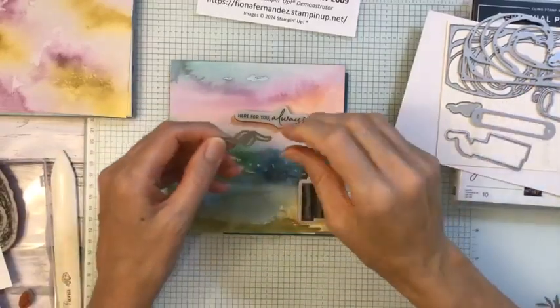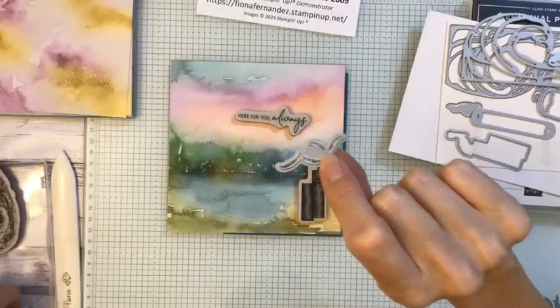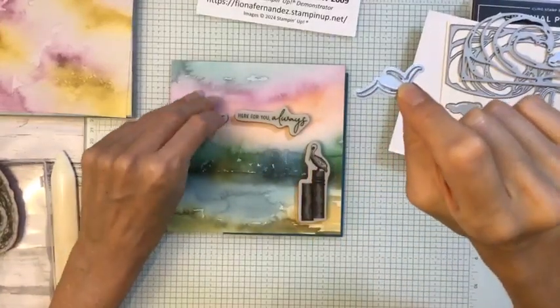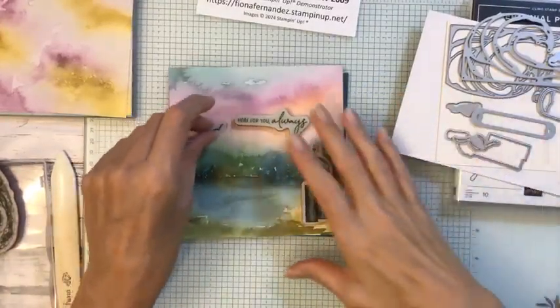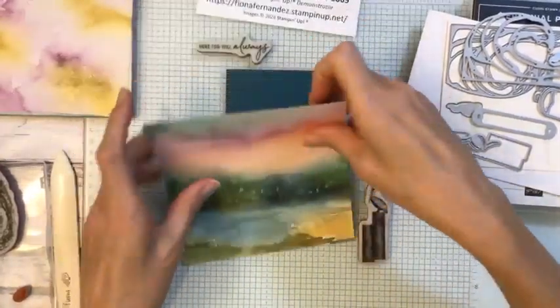I've got little birds too, look. You can die cut little birds out, or you can stamp little birds. I'm thinking I'll go that way. Alright, so I'll just trim that down.